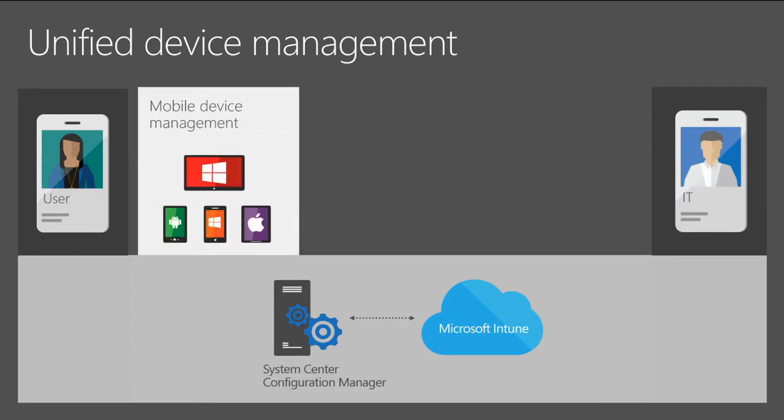So one part of our story here is mobile device management. This is done by Microsoft Intune. Okay? Intune is able to manage the devices that are internet-based. It's a cloud service. We get the updates basically every month now. So we're going to cover that a little as well.